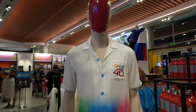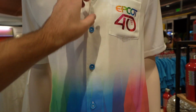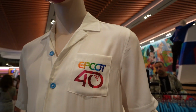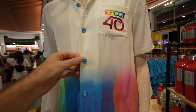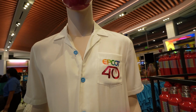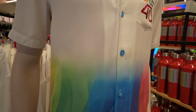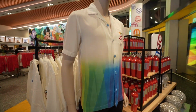You do have a pretty nice button down here. Nice size, and actually pretty large buttons. I do like having decent sized buttons on my polos. The material, a little lackluster for me. Feels like it might be a little scratchy, but a beautiful design. Absolutely love this, but the material would kind of shy me away from picking this up. I love this look. You've got all the colors fading up into white with the EPCOT 40th right on the chest piece there. Awesome piece, but I don't love that material. That's really unfortunate. I could try it on and see, but I can tell by just feeling it that it's not going to be comfortable for me.